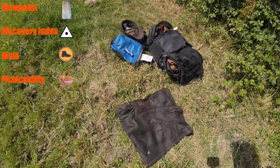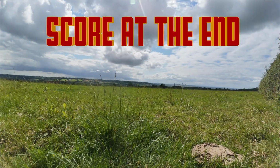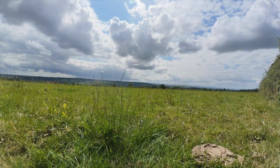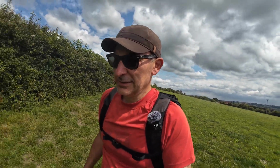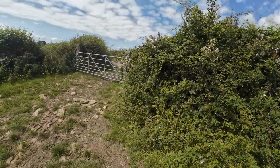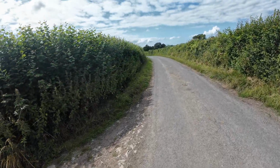Picnicability, that is the picture of picnicability, right there. Well, if you can get yourself in this field, you've got a lovely vista, and it is, on a lovely day like this, absolutely perfect, ignoring the cowpats. Lovely place. Trig points are a bit shit, but can't have everything. Anyway, off we pop down onto this quiet road, all the way down the hill. All downhill from here.